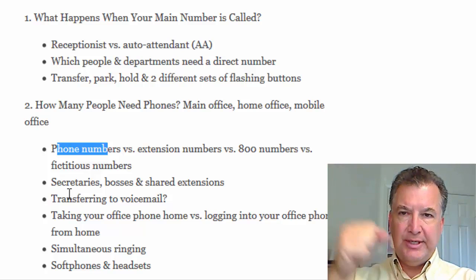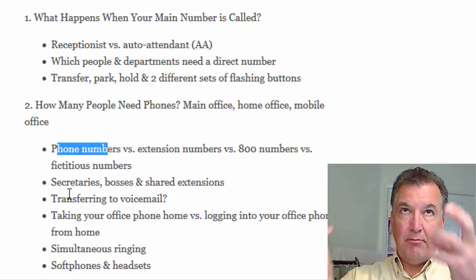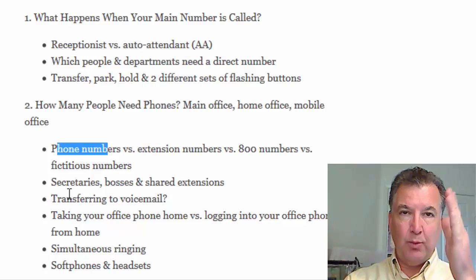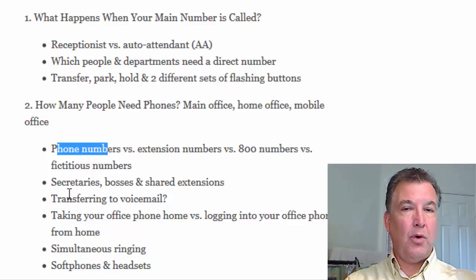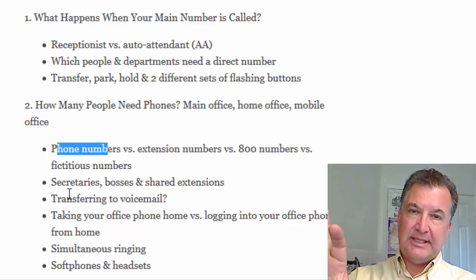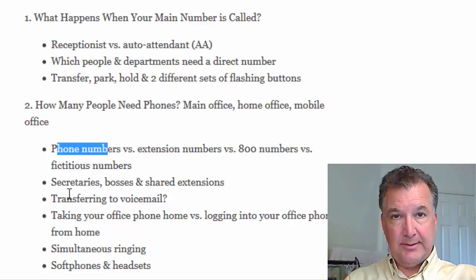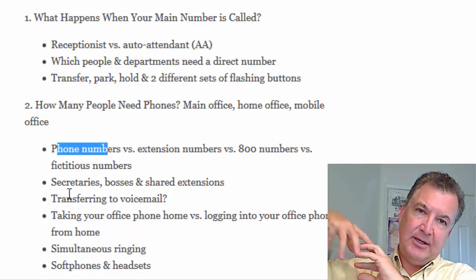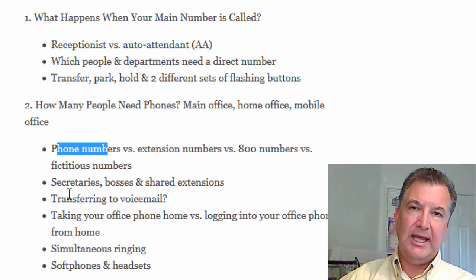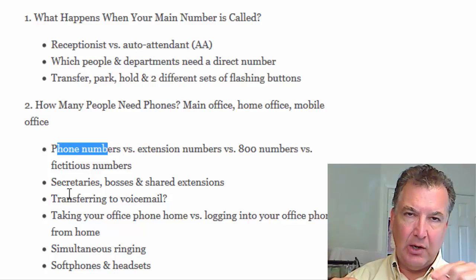How many phone numbers do you need? Do you need one for the main business? Do you need one for each individual employee? Do you need one for your tech support? Do you need one phone number for your sales desk or new inquiries? Do you need one for your premium customers? Because in the old days, you'd have just a single phone number and it would say, if you know your party's extension, dial it now.